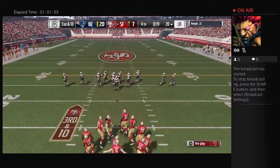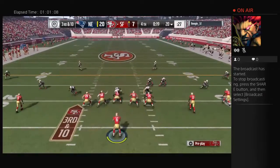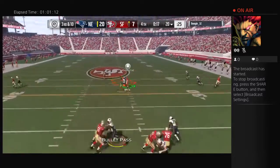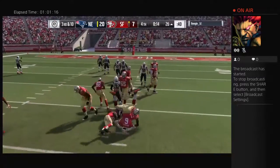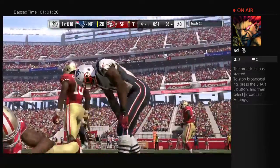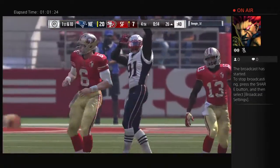Offense trying to avoid stalling out. Facing a 3rd and 10. Here we go now. Now they'll throw here out of the gun. And this is intercepted. And that should do it. A great read, and it's picked off. And they will take over at the 26-yard line. The Patriot offense now set to come back out on the field.